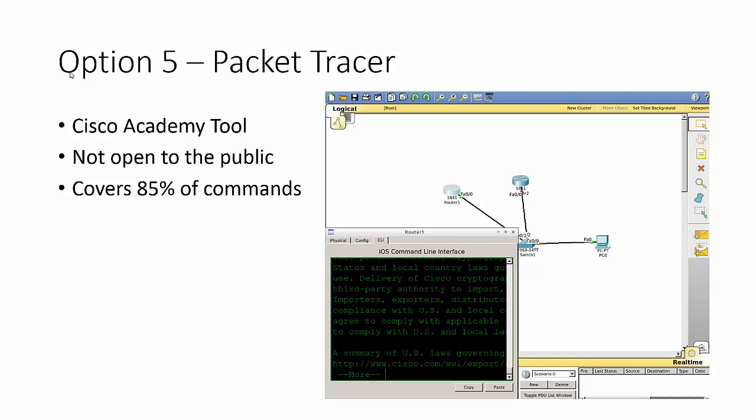Packet Tracer covers nearly all of the commands you will need for the CCNA. It's probably not suitable for CCNP, to be honest. When I do the labs, I do use Packet Tracer for some of them, but when I come to do some of the show commands or debugs, it doesn't really work in the same way that a live router does.